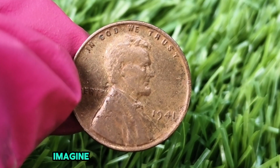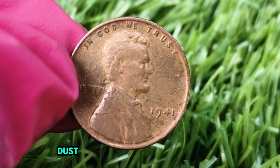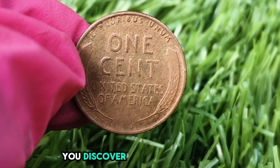Coin number 3. Imagine opening an old wooden chest that has been sitting untouched in an attic for generations. Dust fills the air as sunlight shines through a nearby window. Hidden among forgotten keepsakes, faded photographs, and relics from another era, you discover a small copper coin.